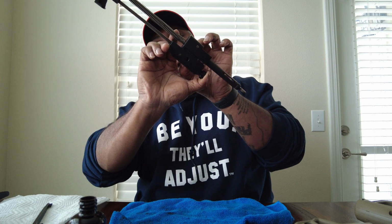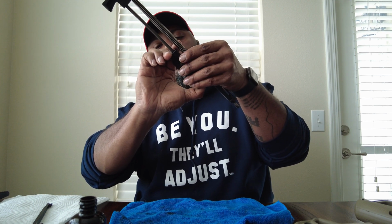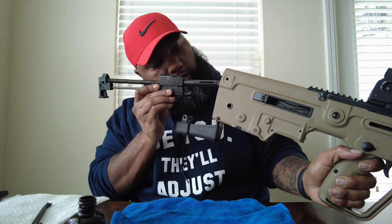That's the wrong way. So the main thing is to make sure that your extractor is pointed towards the way that it's coming out of the firearm, so obviously out this way.